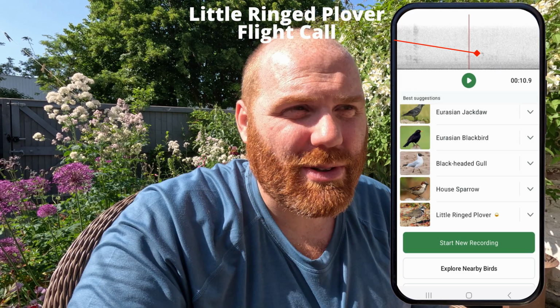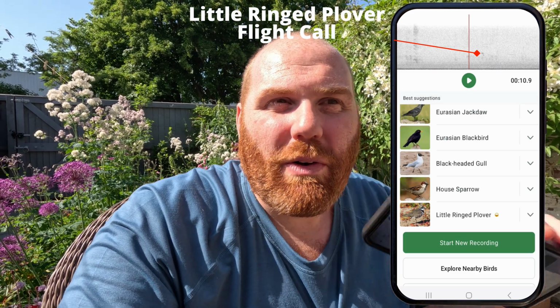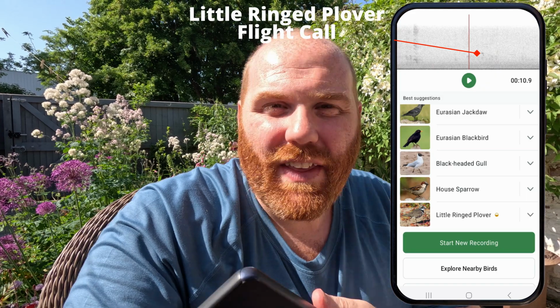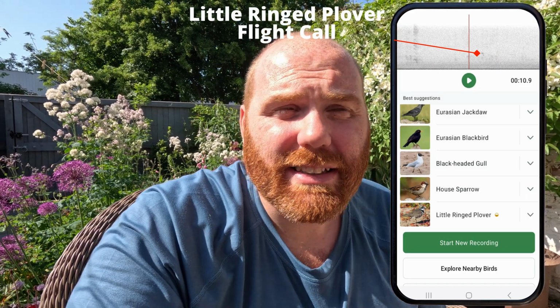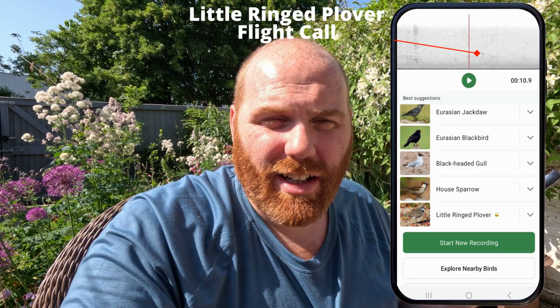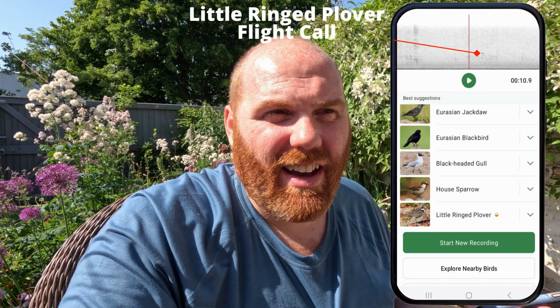And there's no doubt that was a little ringed plover. When I heard it with my ear, I was like, yeah, it is. But if I wasn't thinking little ringed plover, I probably would have thought, oh, that was a bit weird. And by the time I thought that, it's disappeared because it was obviously flying past. And that's the beauty of Merlin, it's like having a bird-watching friend in your pocket that just doesn't sleep.